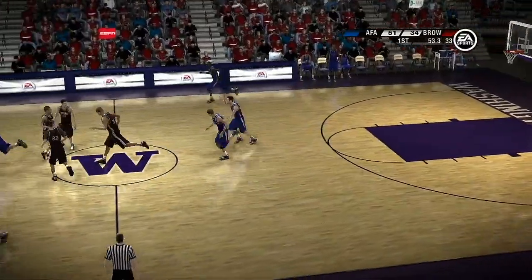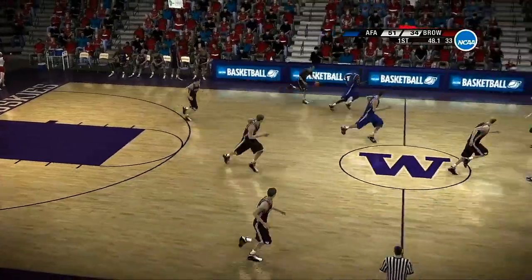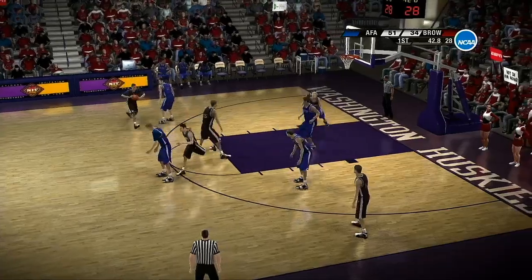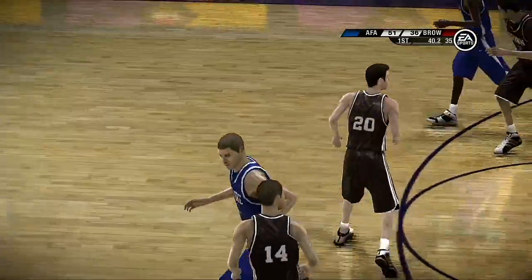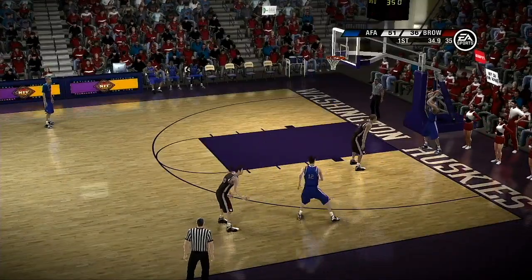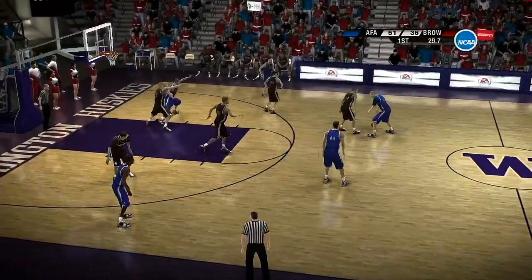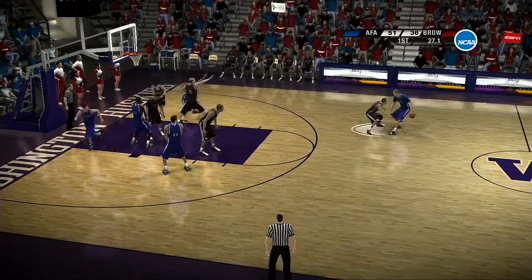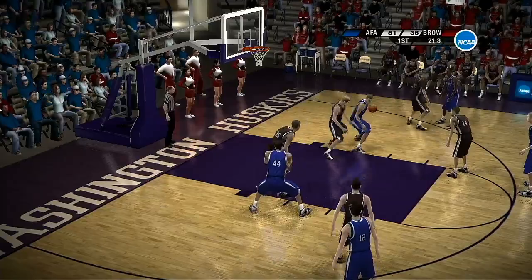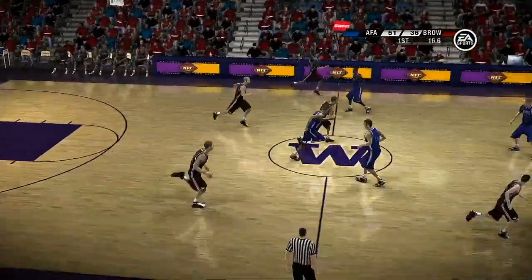2-for-1 opportunity. Stepped in front to take it away. He shoots from the top of the key. He drains it. Shot clock is dead. Fakes a jumper. Stolen ball.